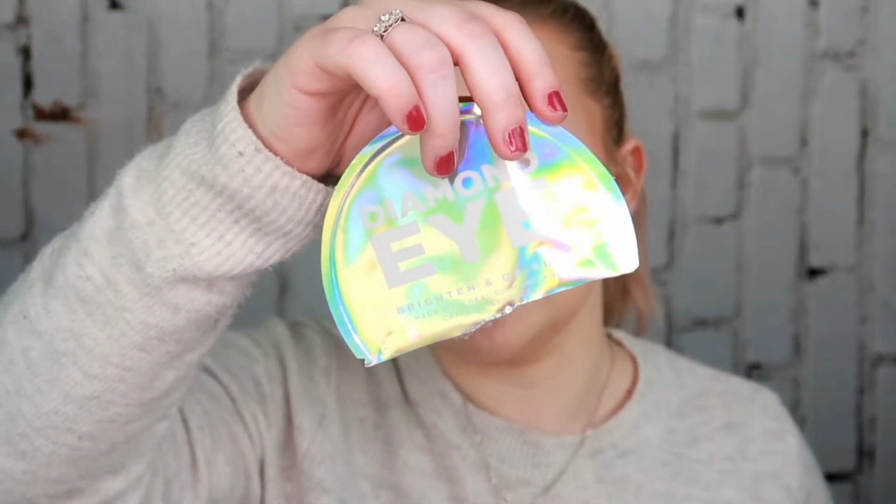Next up I have the Vita Mask Diamond Eye patches, and this is what it looks like. It was okay. I used it yesterday, so I do remember how I feel about it. It's just okay. It's not something that I would go out of my way to repurchase.